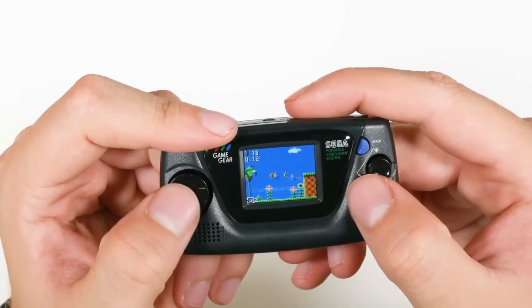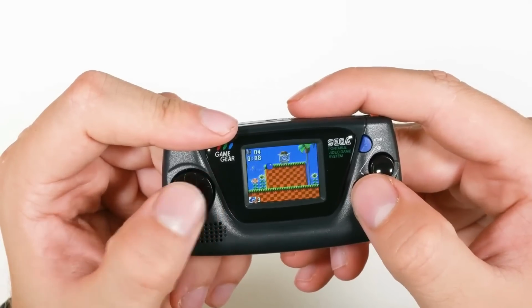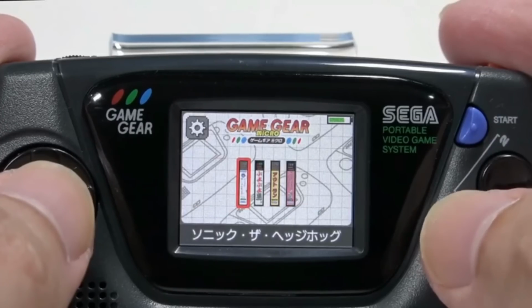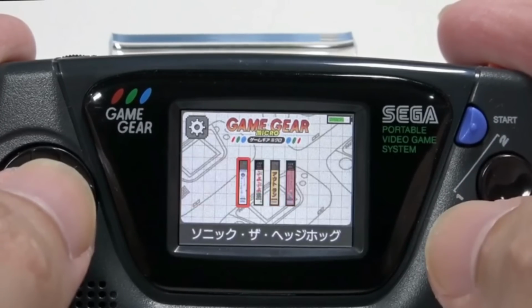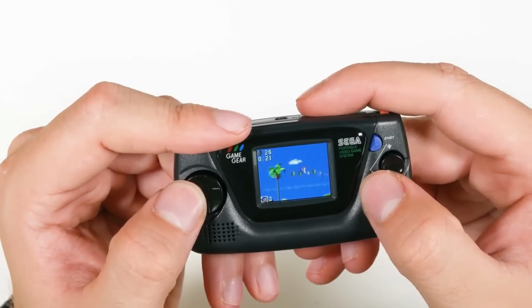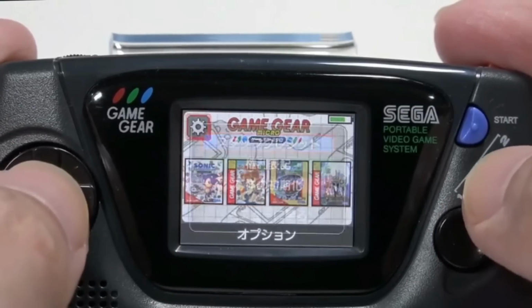With a 1.15-inch screen and a resolution of 240 by 180, the pixel density is surprisingly sharp, making it easy to see what's going on, even on such a tiny display. Now, I know what you're thinking. Is it really worth playing games on a screen that small? And to that I say, yeah, it's actually pretty cool.